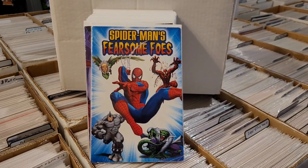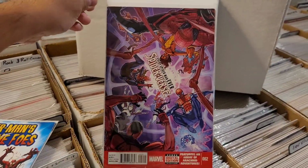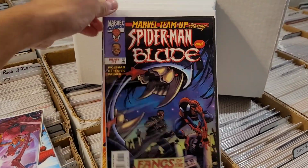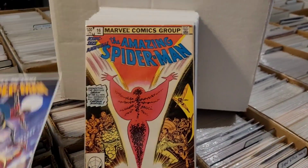All right, last stack. Let's work through this. We got Spider-Man's Fearsome Foes. I just love some of these fun, dynamic Spider-Man covers, so I always pull those just to check if they got any value to them. A lot of these will just head back into the dollar bin. But we got Marvel Action Spider-Man. I think I remember this coming out just a year or 2 ago.